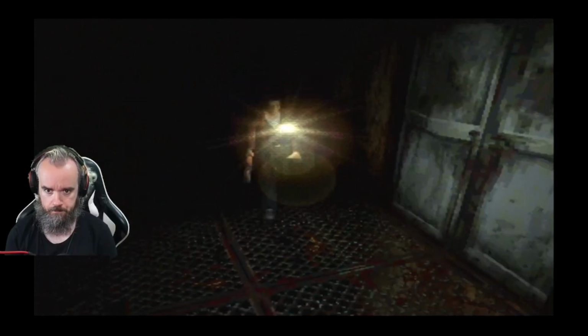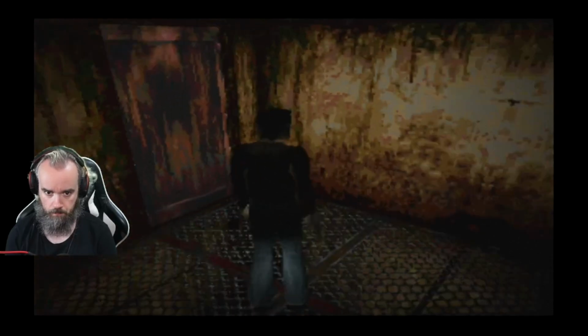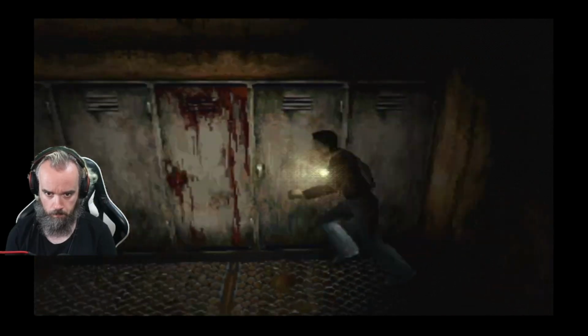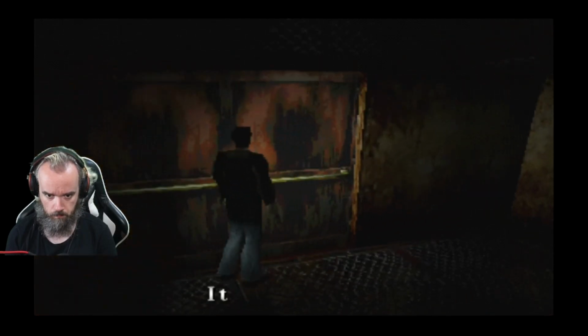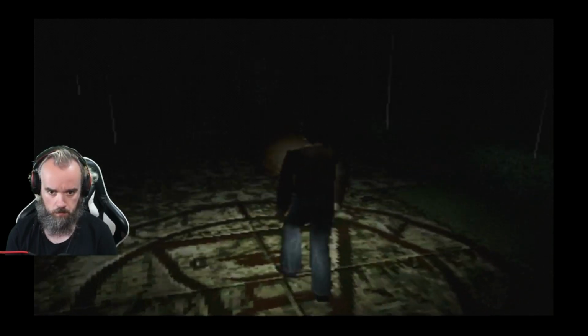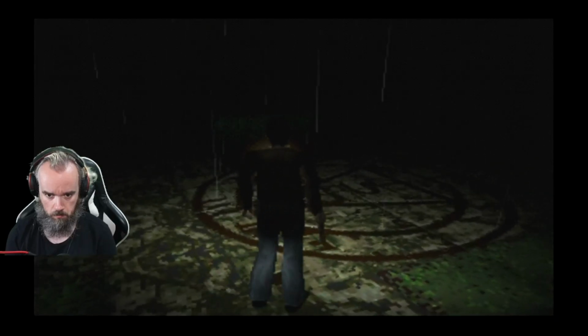Okay, we're on the right floor. I need to go through the teacher's rooms. Get out. Okay. Wait, is that blocked off? Unlocked. There we go. The key here? No?